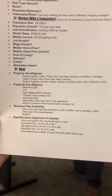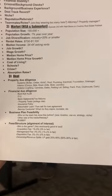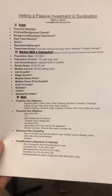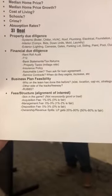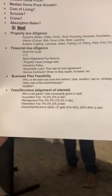The next thing is the business plan feasibility. There's a difference between just having a business plan and whether that business plan is feasible. The part that I really want to show, read all of these things. If you're on this side of the tracks, you're in a great neighborhood. If you're on this side of the freeway, you're in a great neighborhood. You're only a block away from that great neighborhood, but over here there's crime and everything else.